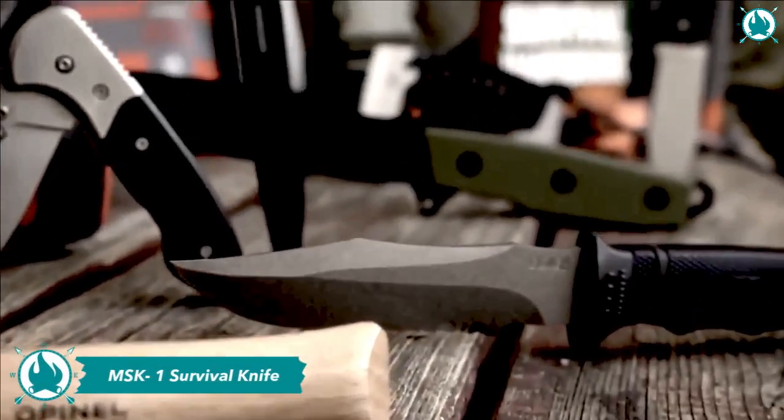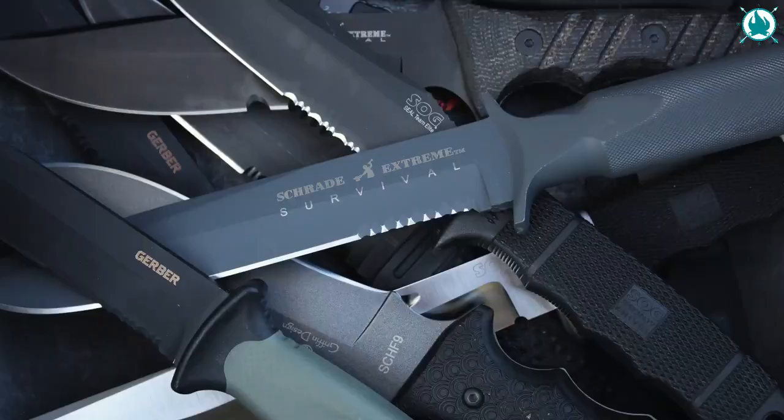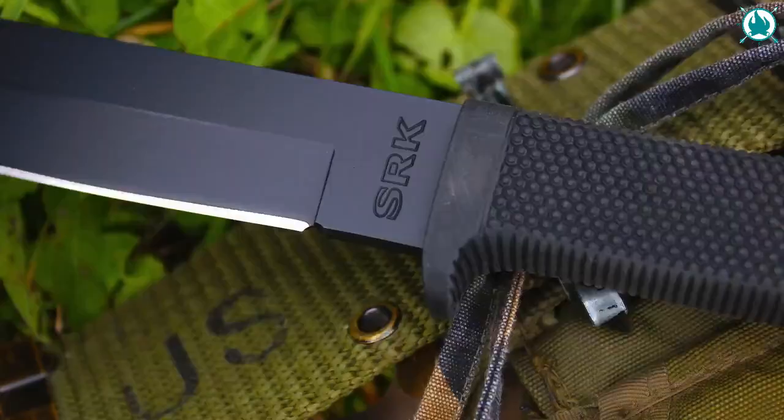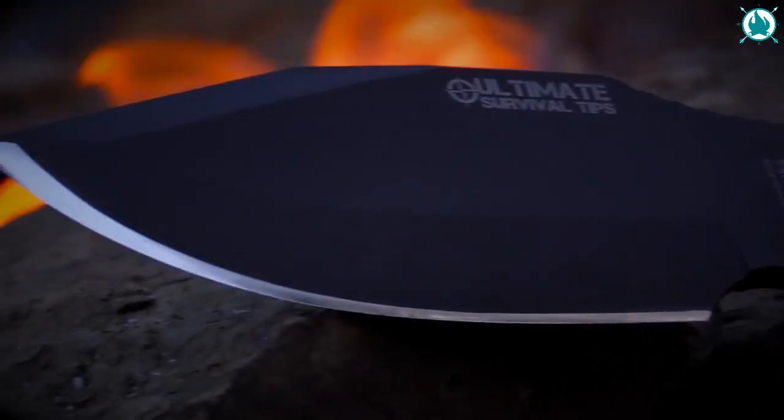All right, if you could only have one knife for the rest of your life, which knife would you choose? How about this? We've made your decision very easy. Check out the MSK1 by Ultimate Survival.